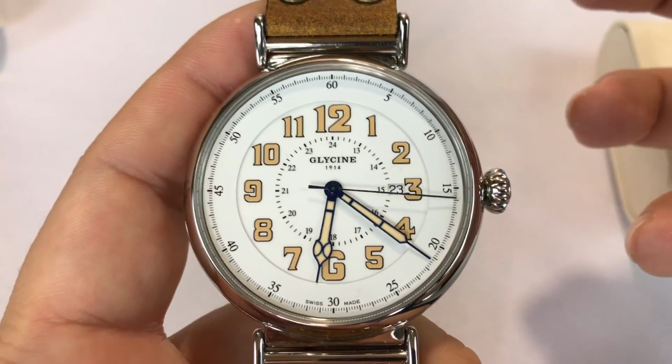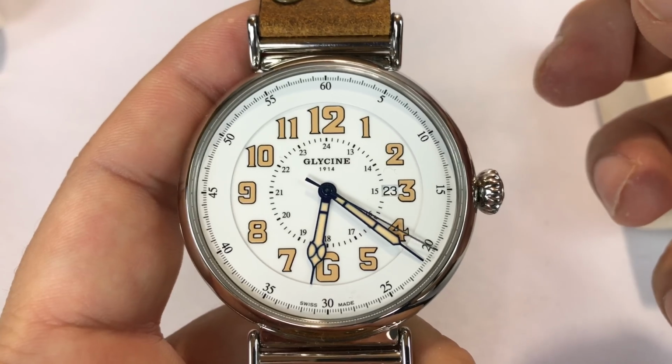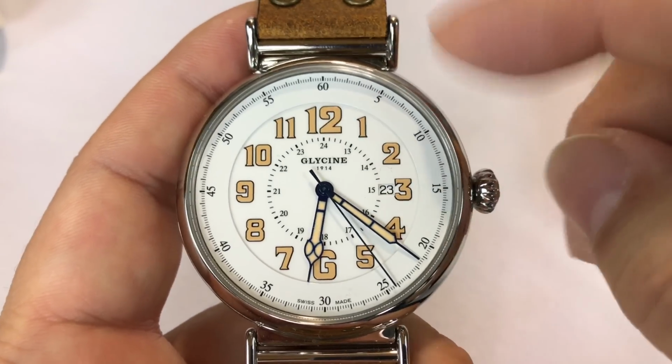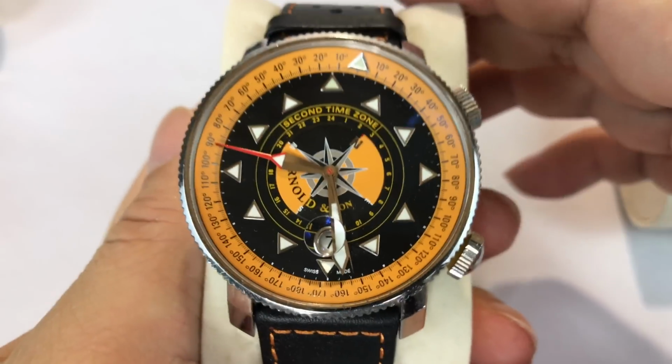This watch is not that expensive for what it originally sold for versus what I think it's worth, especially given that you really get two watches in the set. I think these are just a smashing value, and it really kind of breaks my heart that Glycine is one of the most underappreciated Swiss brands.